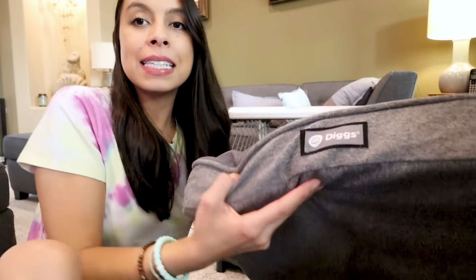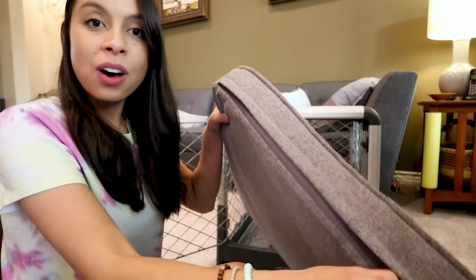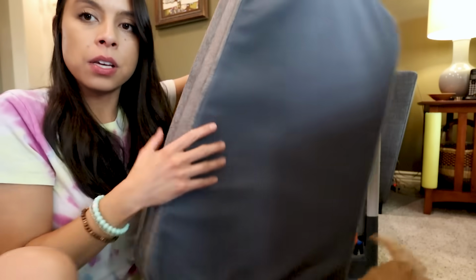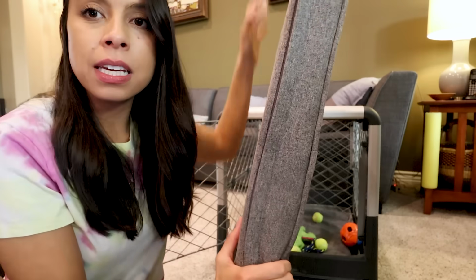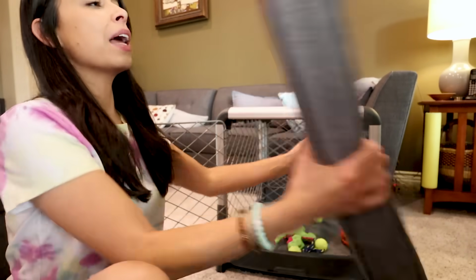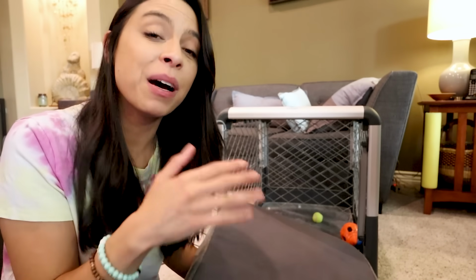Okay, so let's talk about tools. So the first one is Diggs did send this dog bed for the crate as well. I love it simply because the cover comes off, so it's easily washable. It's water resistant. It's very sleek. I love that it's kind of soft on the top, and the side is this really nice canvas. As you can tell, we really like gray in this house. I also dig, pun intended there.